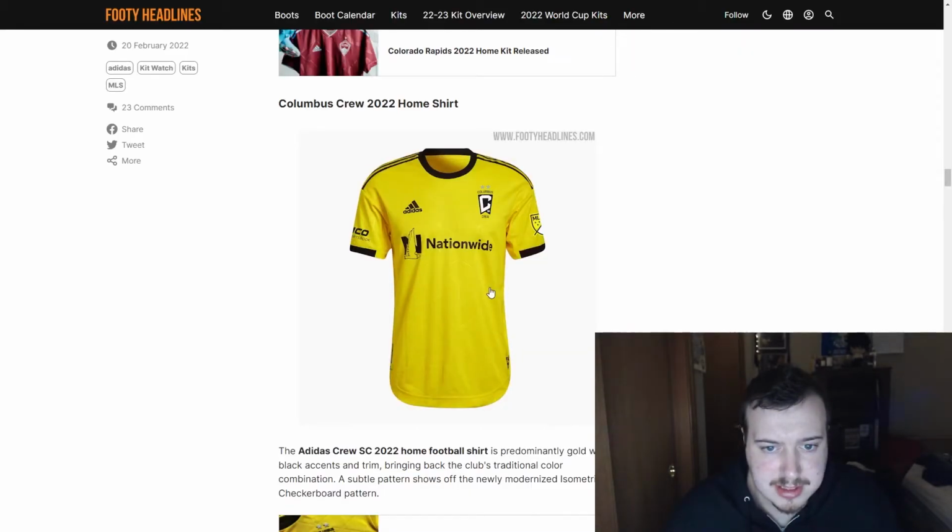That's nice. And it looks like that's actually cut into the jersey, which is a nice touch. And then, is that a redesigned logo? That might be a redesigned crest. That doesn't look like their old one. I like it though, the big C and the crew. The 2 stars, I think did they win it last season? Was that Columbus? It might have been. No, last season was NYCFC because they beat the Timbers. But I think the season before that was Columbus.